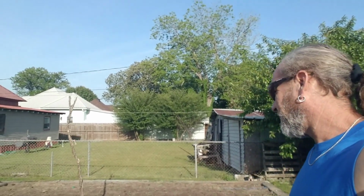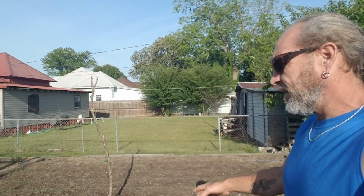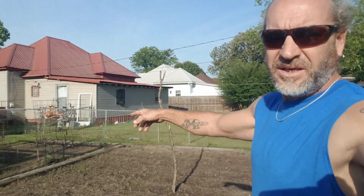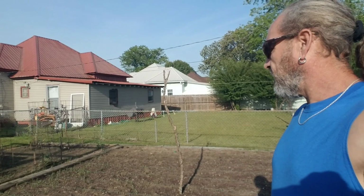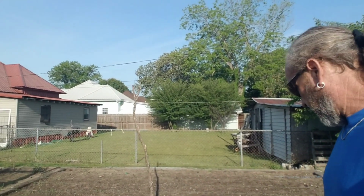But you can see how the garden looks terrible. All the weeds came up. We had a little bit of a rain shower and made everything grow, so we're going to get out here and de-weed the big garden. I'm going to run the tiller through the little garden, just get it fluffed up in there. Nothing's grown up in there, so. But everything looks really amazing out here.